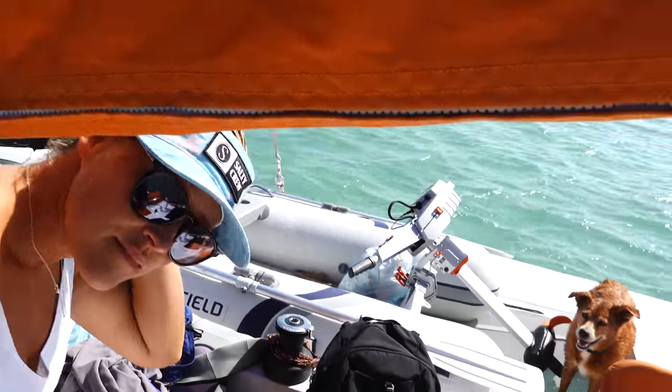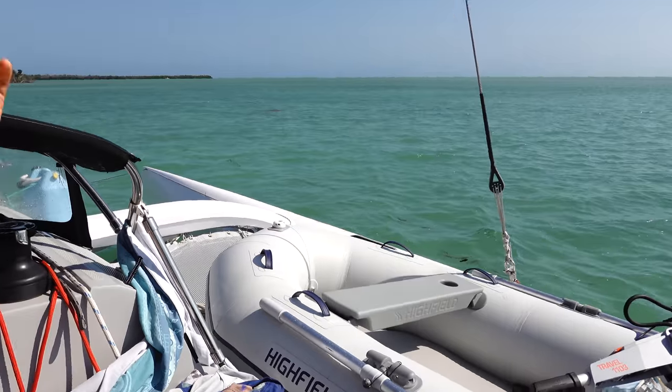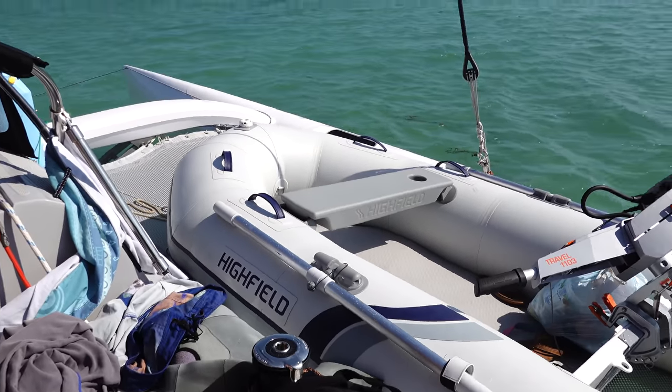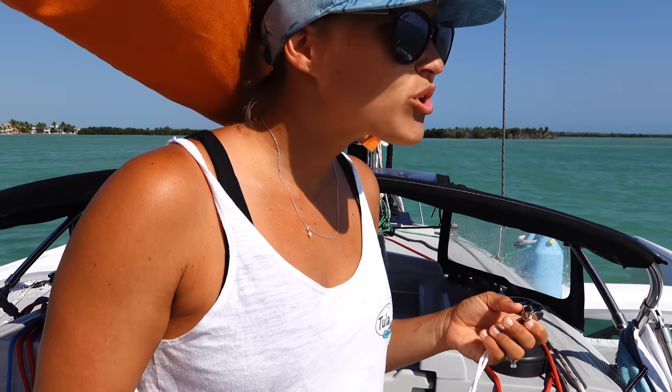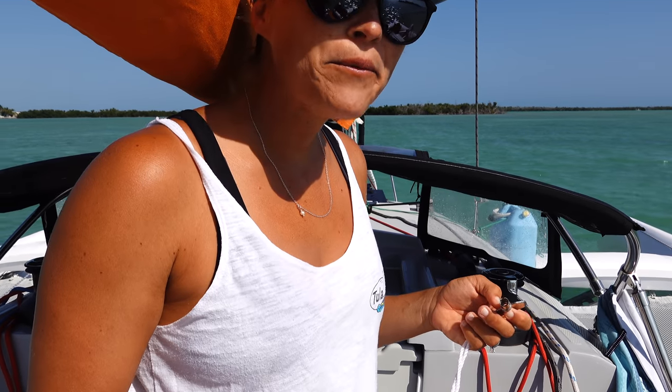We're just about to launch the dinghy. We're gonna take it into shore. We'll hit the hardware store and grab a bite to eat. We already saw a shark, which was cool. We jumped in the water to cool off, and now we're ready to go for a long dinghy ride.